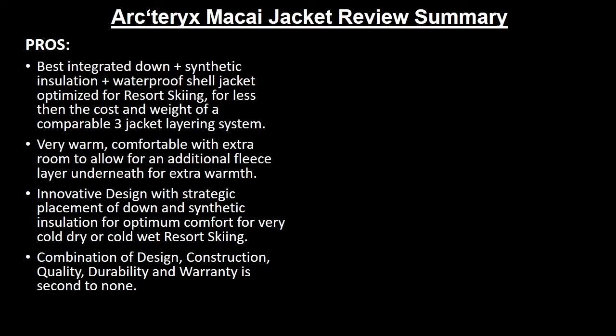Second, the Macai jacket is a very warm, thermally efficient, and very comfortable jacket with extra room to allow for an additional fleece layer underneath for extra warmth. Third is the innovative design with strategic placement of down and synthetic insulation that allows for optimum comfort in very cold dry or in very cold wet resort skiing conditions. And finally, the combination of design, construction, quality, durability, and warranty is second to none.